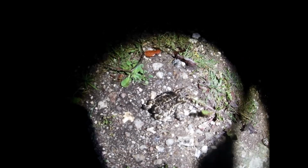Okay, so another one, which makes 3. Ladies and gentlemen, we got another one here, a small one, also another natterjack, very pretty, very beautiful. You see it, very beautiful animals. As I told you, tonight is a great night for amphibians, so I think we'll be seeing a lot of animals. Okay, one more for the count.